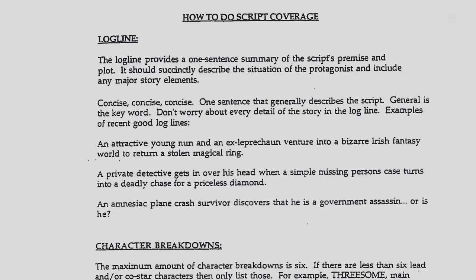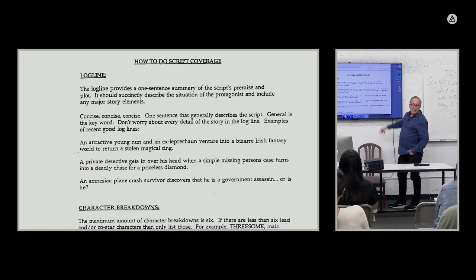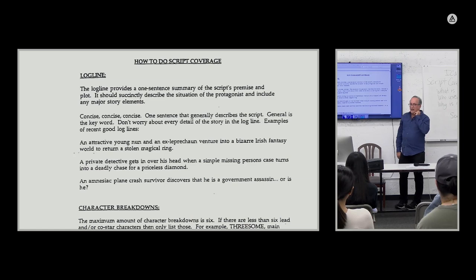amnesiac plane crash survivor discovers that he is a government assassin, or is he? Protagonist? Do we have an antagonist in here? Again, who's opposing this protagonist? Well, with the accident. Perhaps the people who tell him who he is, or also, if he is, the people who are out to get him, okay, because they needed to stop him from being an assassin. So those are examples. I think in each of them, we could make them better. We'll circle around to this at the end to see how to do this.